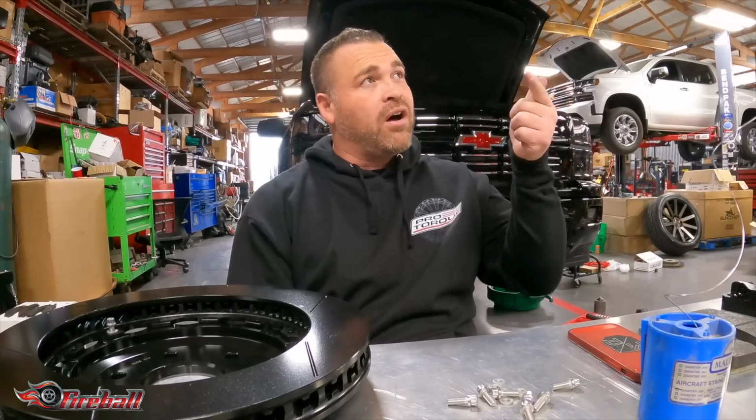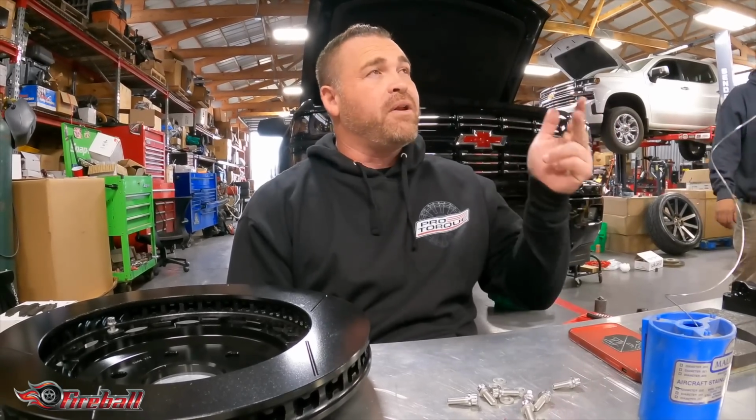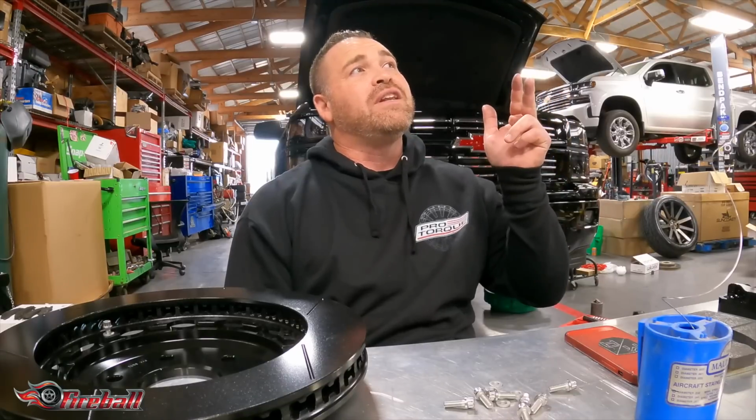Then you can put an Aeromotive, a Holley, or anything else you want into it. But nobody makes a '99 anything big.